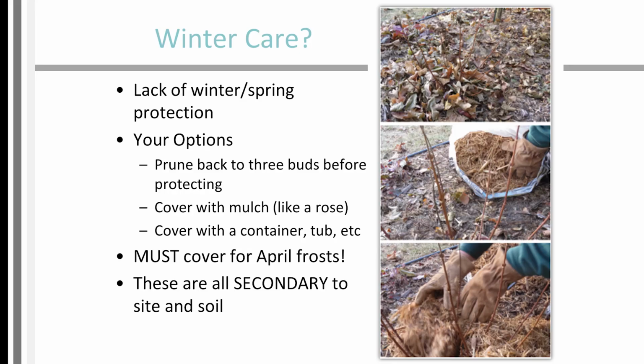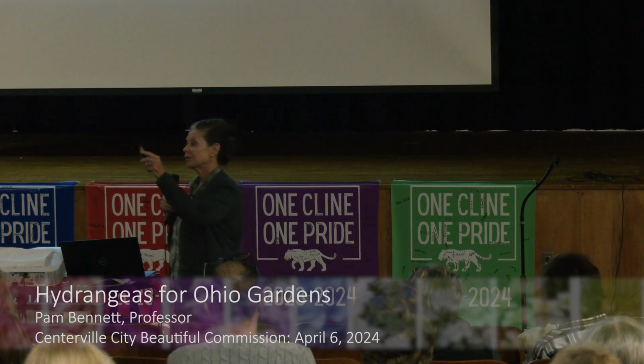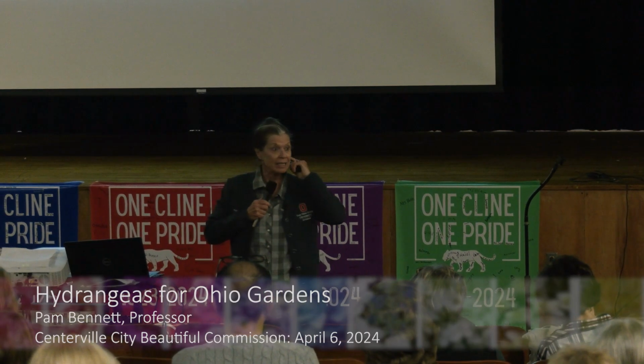Winter care. So you can cover with mulch, cover with maybe burlap around it, and put leaves down in there. So basically you're trying to moderate that temperature to prevent stem dieback and flower bud dieback. Now keep in mind, you might prevent flower or stem dieback, and you might have green leaves, but if the flower buds die, it's not going to happen.